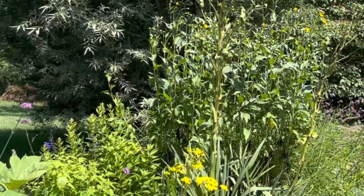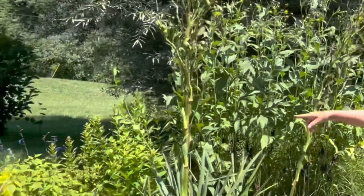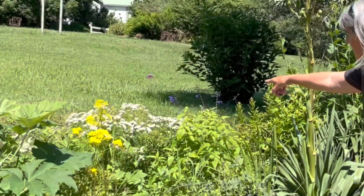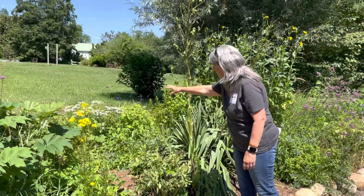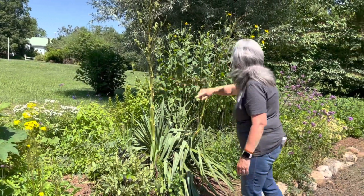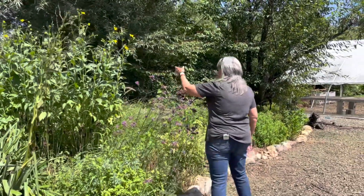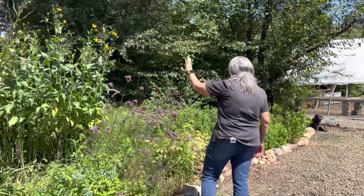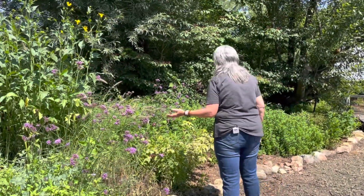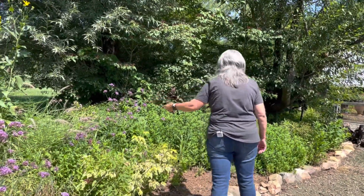And then this is a yucca plant here. This is a native, I believe he said it was a native mountain mint back there. And I think we have some of that on our farm as well. This is another type of Rudbeckia that gets really tall. And more of the Verbena bonariensis. Some more Pennisetum, some more grasses here.